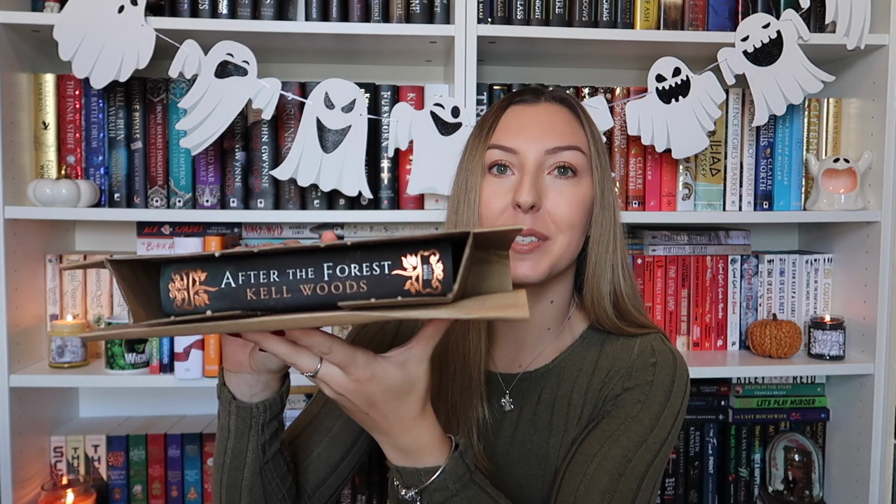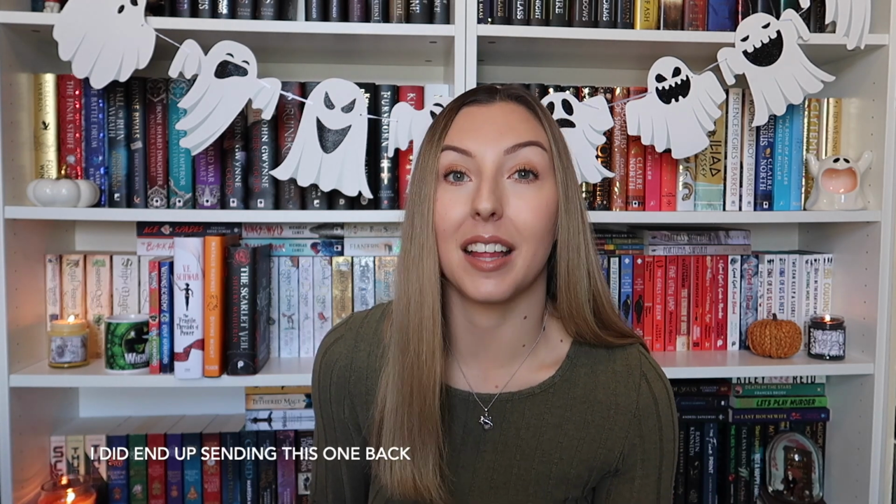This seems to be another smaller box, so let's see what's in here. Again, I can give you a sneak peek because the spine is facing outwards, and I was actually debating whether to cancel my order of this one because I do feel like it's going to be an Illumicrate book, but I decided to just go for it. I'll see what the Illumicrate book looks like and then I will possibly send this one back.